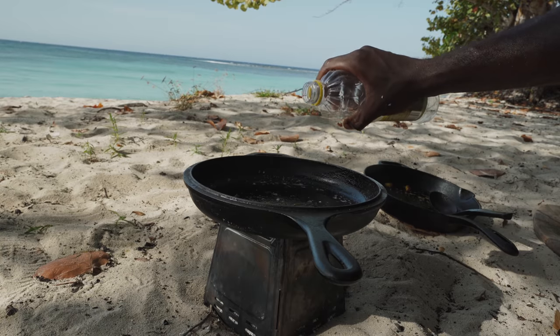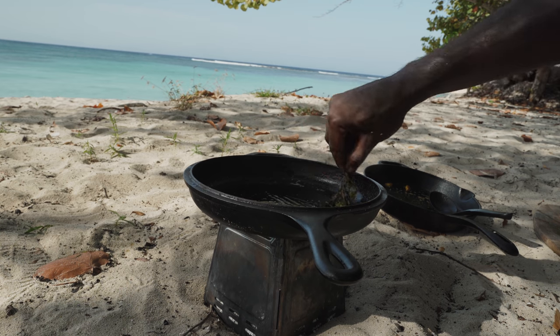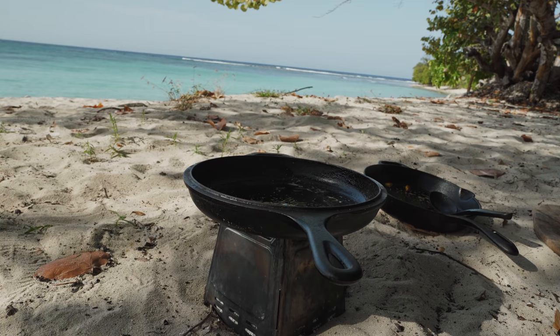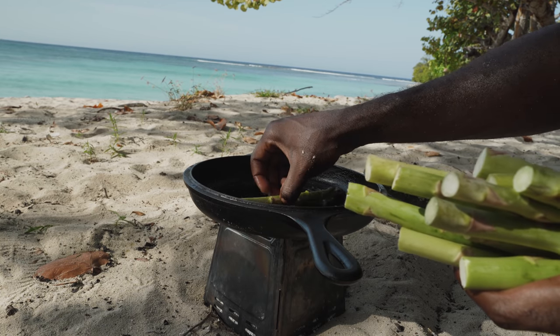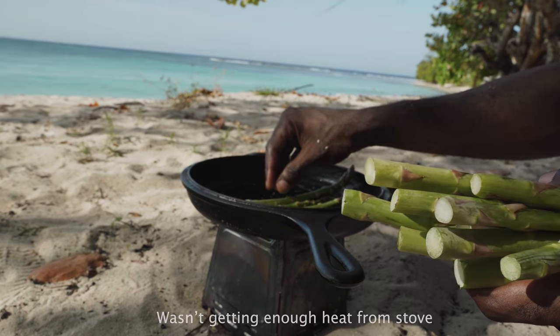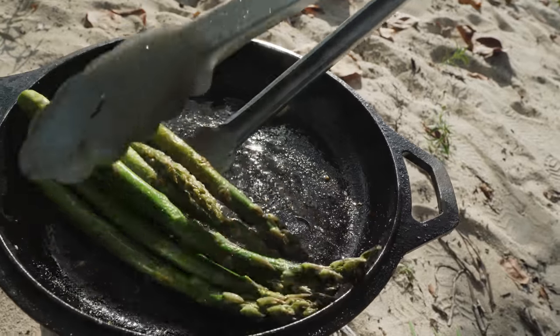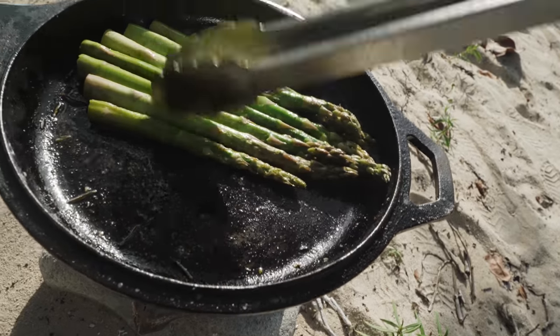Alright, so we got a little bit of butter in there, bit of coconut oil, and I'm not gonna waste my rosemary. Knock off a couple of those leaves in there, so that's fine. And we're gonna start with the asparagus first, because it's a lot of asparagus. Guys, so right now we just have some asparagus going, giving them a quick saute. Still want them nice and crunchy. I think they can come off right now. Should be good.